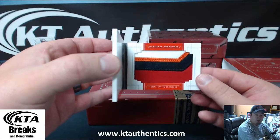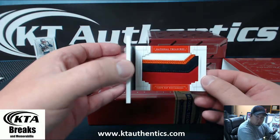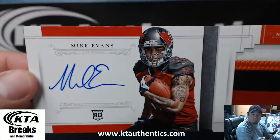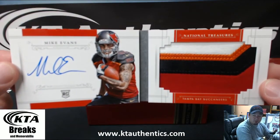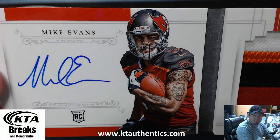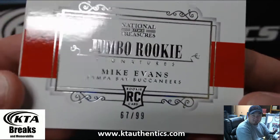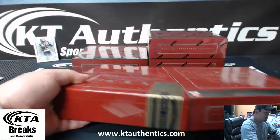One, two, three, four color patch. Buccaneers, can we have the right one? Let's have the right Buccaneer, right? Look at who it is. Mike Evans. Four color patch. Nasty. Oh my God. Damn, that's sick. There you go, Jason Hill. 67 of 99. That was just first box.